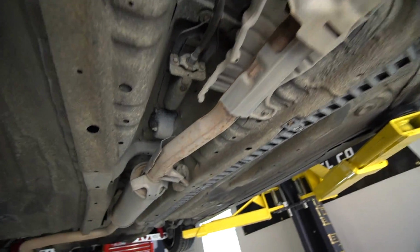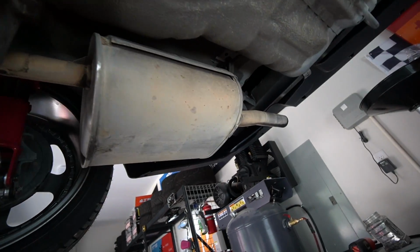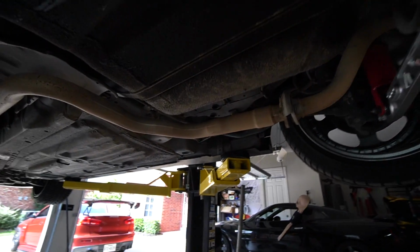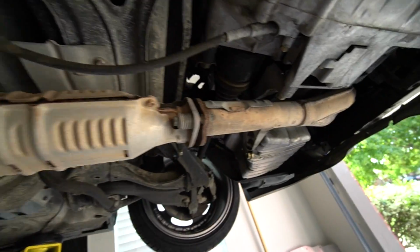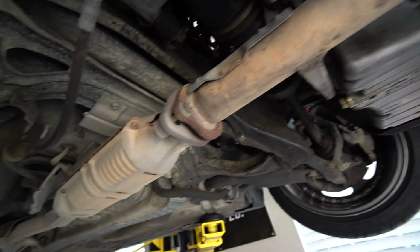One of the craziest things about this car is it is, no joke, completely bone stock. It hasn't been modified. Has a bit of an exhaust leak right there, you can kind of see, but dude, this thing is completely OEM stock. I'm gonna try and see if I can get the entire exhaust off, literally front to back, in one piece.